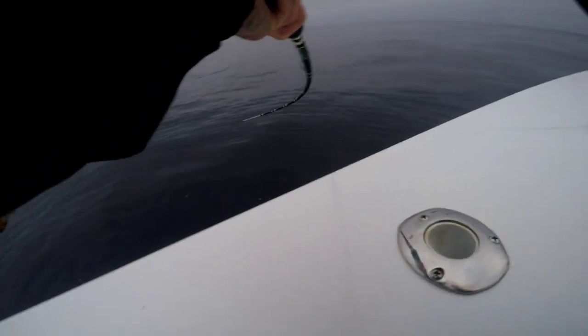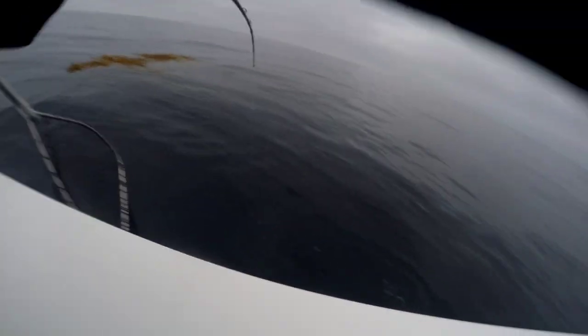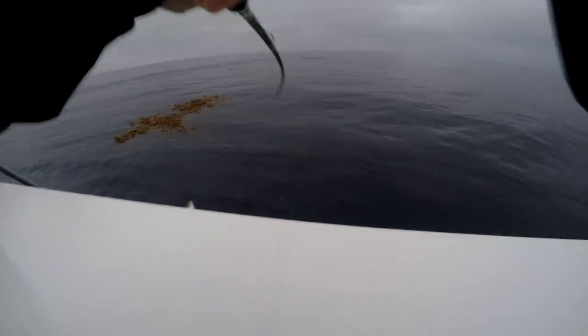Well, at least I swapped this one to 65 pound braid. Yeah, I got 40 pound on the far side of it. I got 40 pound mono too. Last trip I had 50 pound mono on here and it was just too heavy a line for throwing these little light jigs. So I swapped it.